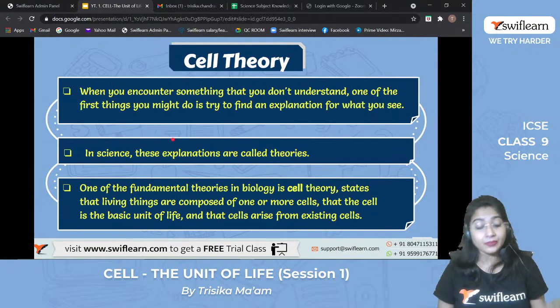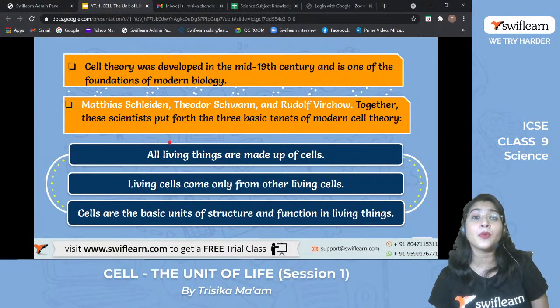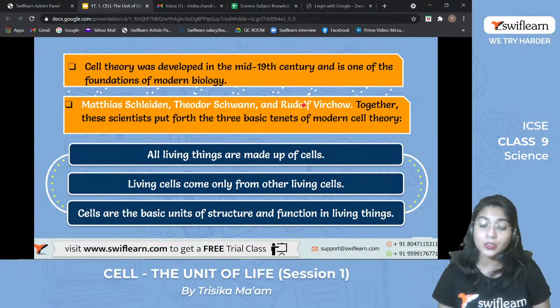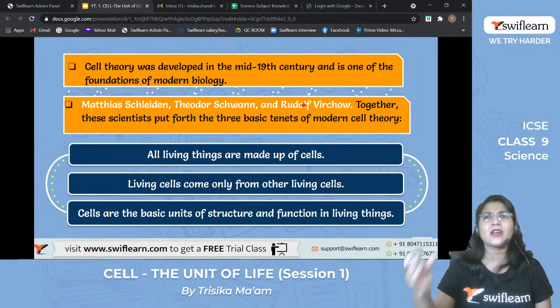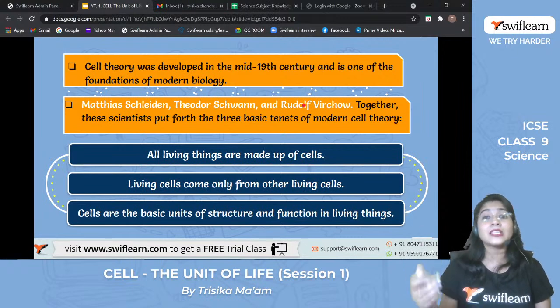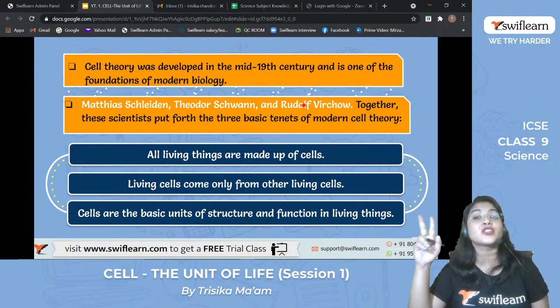Now we will study who discovered this cell theory. It was first developed in the mid 19th century, and is one of the most important foundations of biology. So who discovered it? Matthias Schleiden, Theodor Schwann, and Rudolf Virchow. So please write down the names of the scientists. They together put forth the three basic tenets of the cell theory. What is a cell, where the cell comes from, and where it is present, are all explained by these three scientists. Clear? Now I would like to tell you who first gave the two basic tenets of the cell theory.